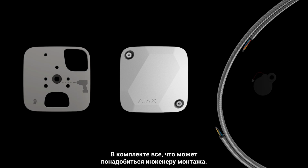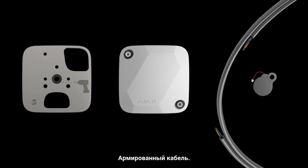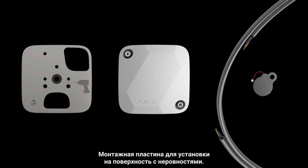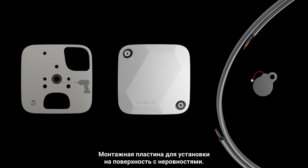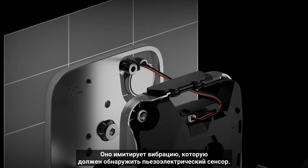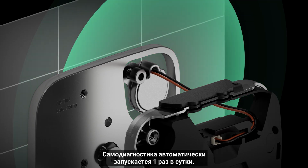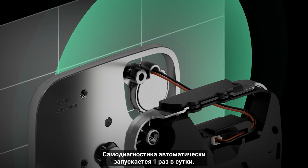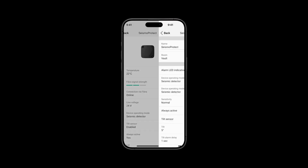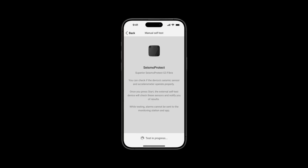Installation is easy and convenient as usual. The detector comes with everything an installer might need to do the job. Armored cable, mounting plate for installing on curved metal or reinforced concrete, and the most important thing, a self-test device. It imitates vibrations to test the piezoelectric sensor. The self-test automatically diagnoses the sensor once a day. You can also run it manually anytime from the app.